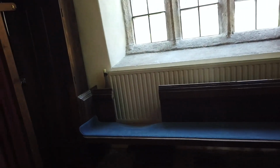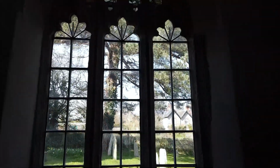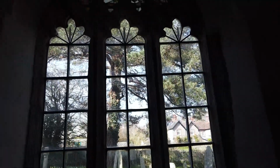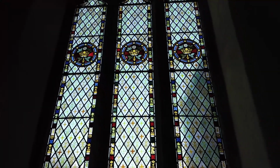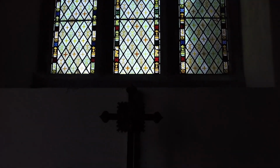Let's take a look at this side here. Again, another little chapel on its own. Some unusual stained glass. Actually looks like it's missing some of the parts and they just put some clear glass there rather than repairing fully. Very nice stained glass window. Simplistic but beautiful colours. Great detail.